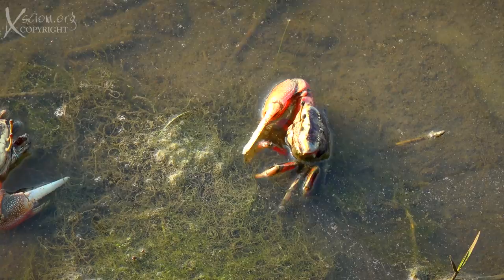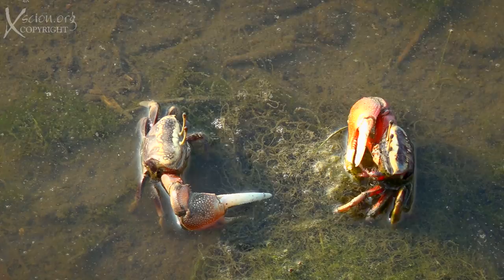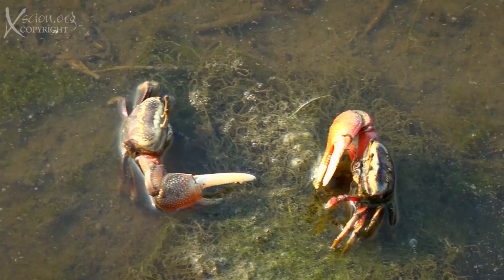The simple reason is that the females have two small ones. And if the male loses the large claw, it will develop one on the opposite side after the next molt. These are two males, and they're about to fight, not mate.